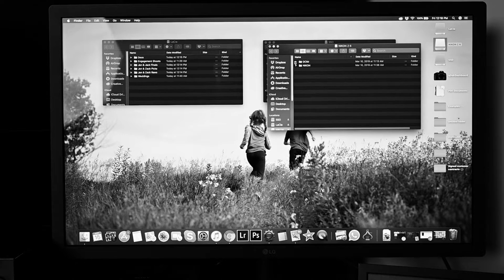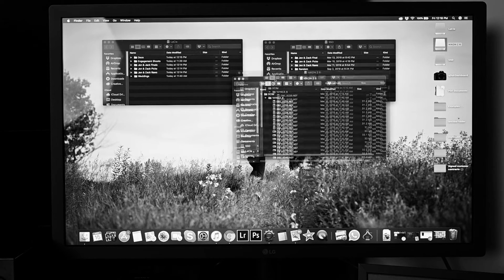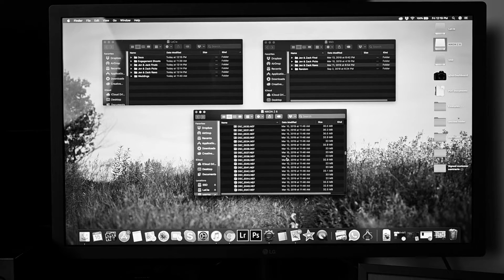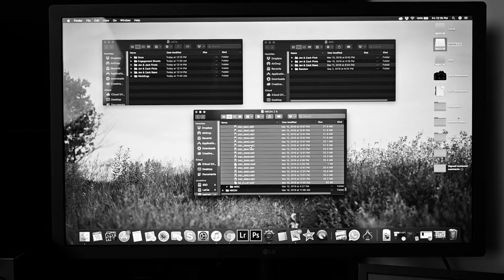Then I open up the XQD card and get all my RAW files off of it. I highlight them all, and then drag them over and drop them in both spots. That's what I do very first, right off the bat, as soon as I get home from work. I make 3 folders in each drive, and then I back them up. Then I can go to sleep and I'm not going to lose any data or anything like that.